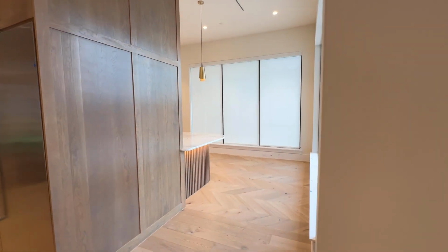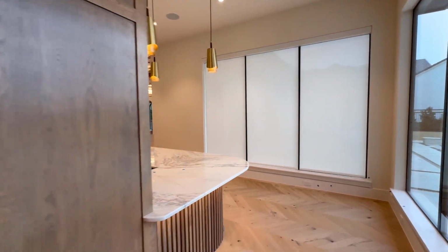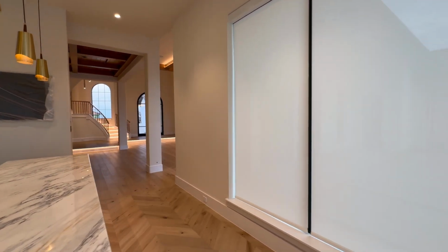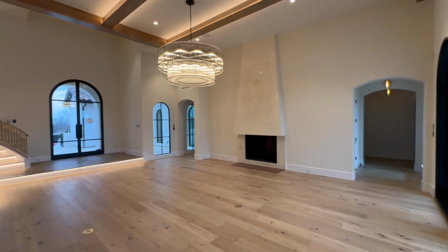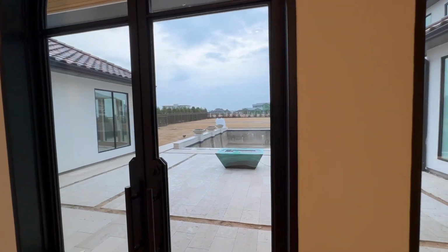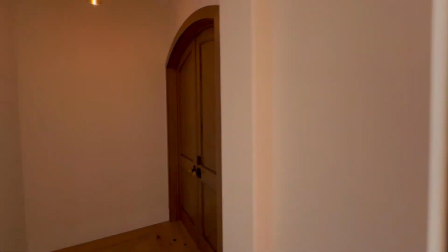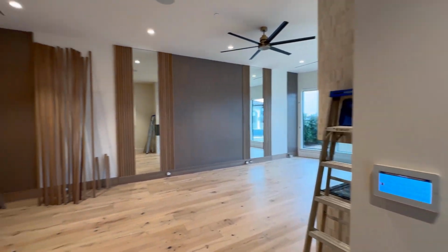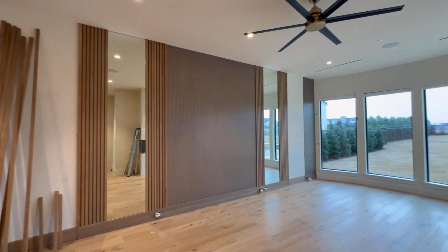And let's go over here, y'all. We're gonna try to go back to the master bedroom. So the master's over here on the other side of the house. And I love these doors they added, y'all. Triple doors right here. There's the pool I was talking about. And let's head into the master bedroom. Look at that. Still building. They're going to put those up on the wall, obviously.